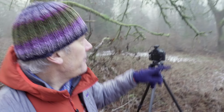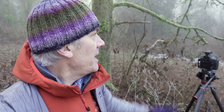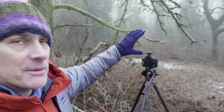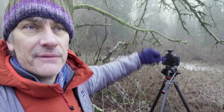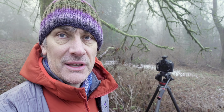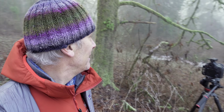Now the fog, I found some pretty nice trees up here covered in a little bit of moss, and they seem to have some quite nice shapes here. So I'm trying to compose this tree back here in such a way that it has these branches kind of in the foreground, and then the fog is really giving the scene a lot of separation from the background, so it's not so busy. So I think it might work quite well.